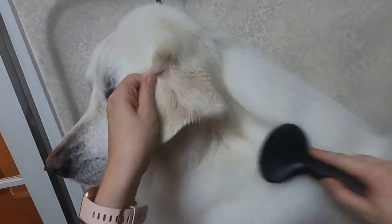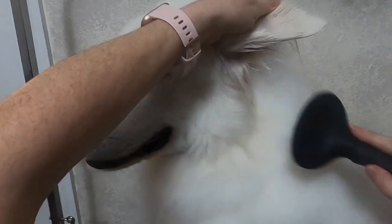Okay, so he's all brushed out. Even got his tail. Of course, I could keep going for days on this guy. I think I got all the mats out. And I think that he's fully dry. Not fully dry, but fully brushed out.